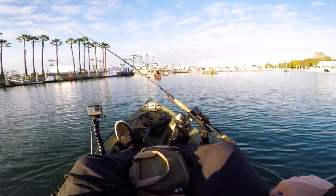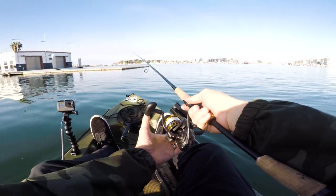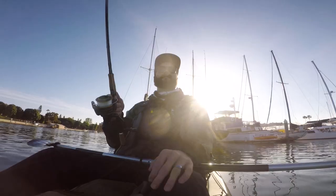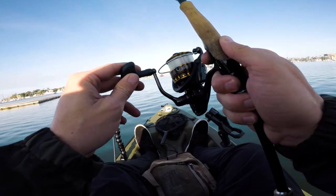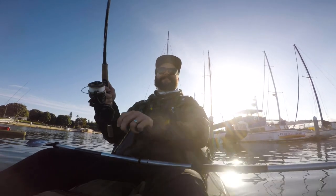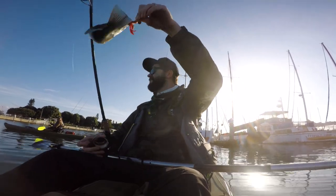Dude, we're mobbing deep. Right here on this corner is always a good spot for us for some reason. Oh, like that, right there. Oh, lost it. Man. Yeah, dude, these fish are here at this corner. Oh, is it on? Oh, it's still on. Oh, super tiny. What is that? Small, oh, a sandy, small sandy.